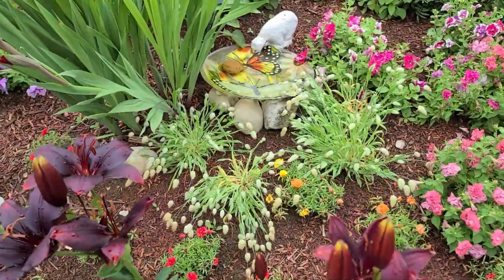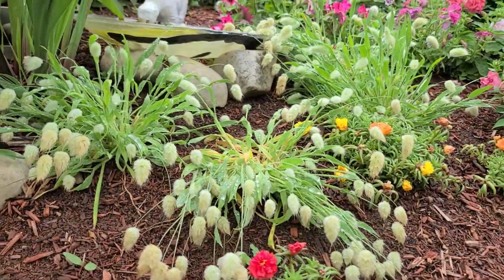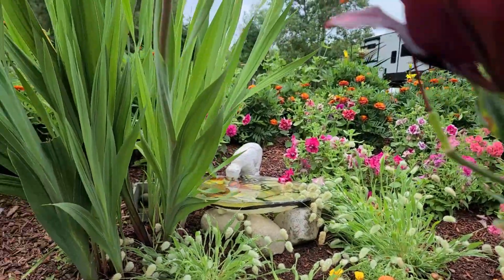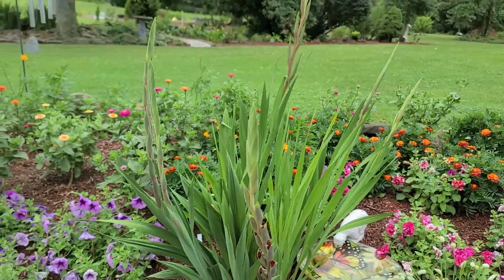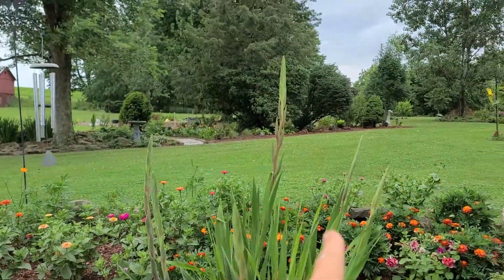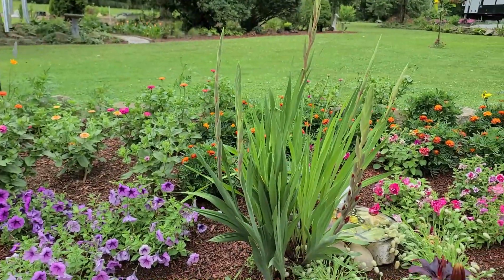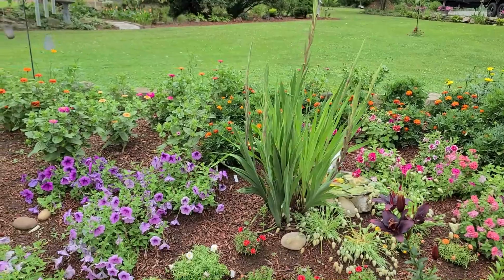The rain really knocked over the bunny tail grass, so it's all flopped, but it'll dry out and pop back up. We got a gladiola starting here. It looks to be a red one. And we got 1, 2, 3, 4, 5, 6, 7. There's 8 actual bloom stalks on this gladiola. So that's a nice centerpiece right there.